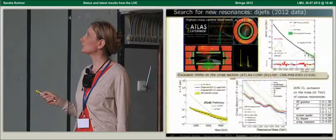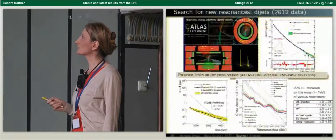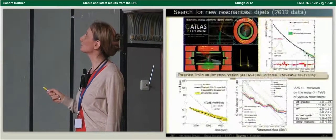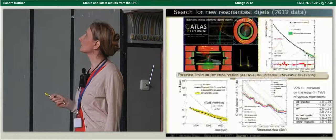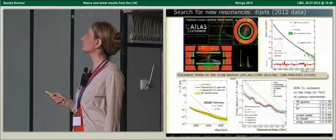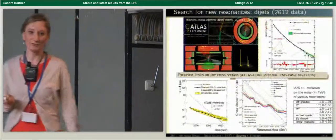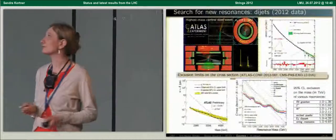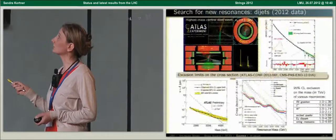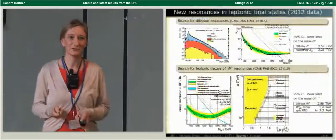For example, ATLAS compares with the model for excited quarks, and CMS compares now with several models like the Randall-Sundrum graviton, with masses excluded up to 1.4 TeV, or the string resonance, which is excluded up to 4.7 TeV. Again, you can choose your favorite model, or you don't even have to look for the models we have chosen, but you can just take your model and compare with our limits.